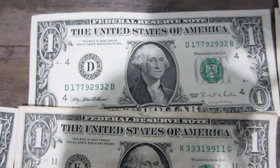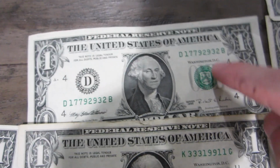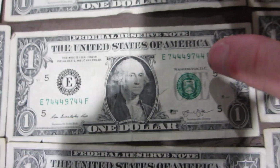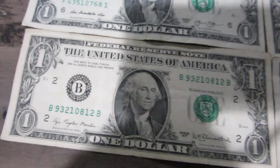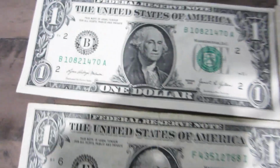And then we have three trinaries here. Oh, sorry, not that one. That's a nice 1995. Two trinaries. And then the 1977, the mixed 1-8 ladder, and the 2021 series bill.